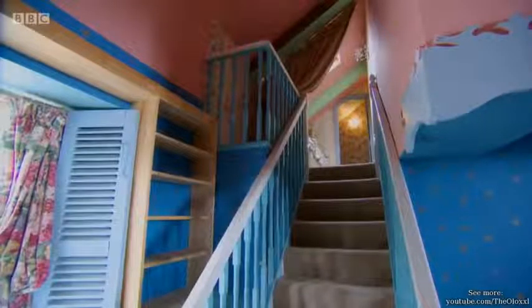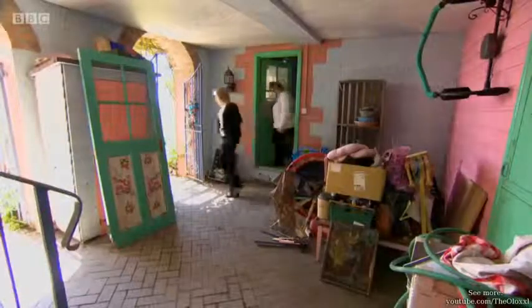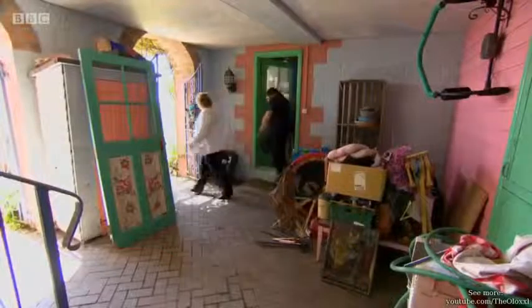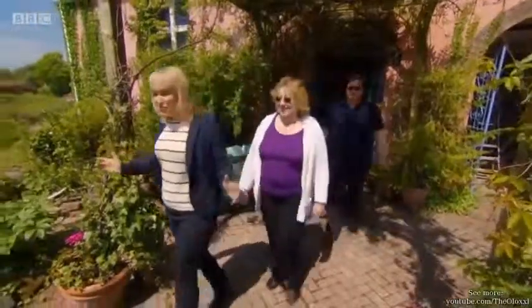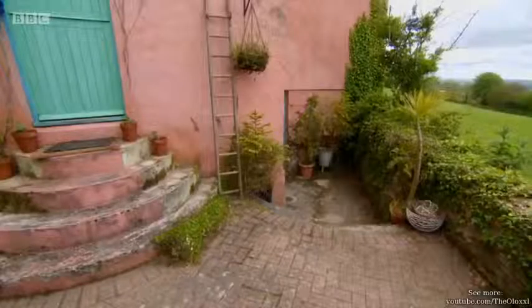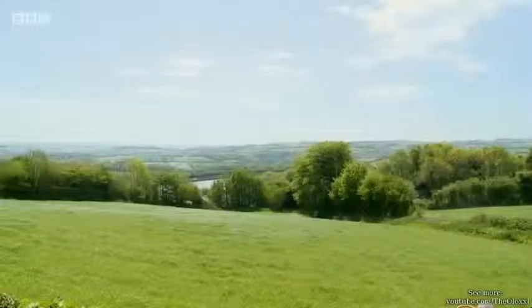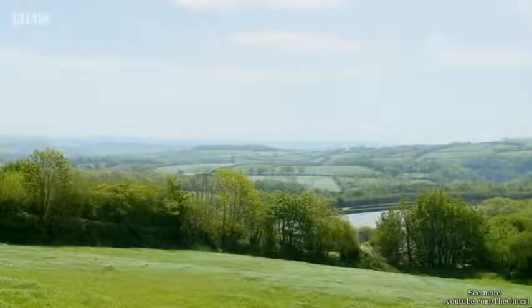John and Lynn are blown away by the mystery house, but it remains to be seen if the work involved is more than just cosmetic. So how is this? Beautiful. Absolutely stunning. You have a sun trap, an absolute sun trap, and you're going to get the sun all afternoon into the evening. Just look at the Tamar Valley. Beautiful. Stunning, actually. This is why we want to move to this part of the world.